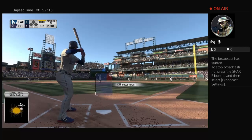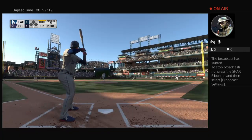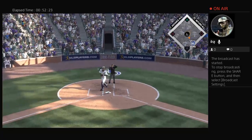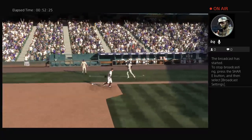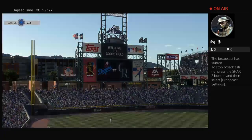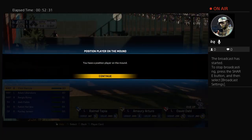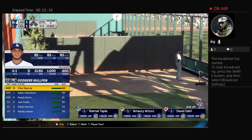So he threw the slider darting away to him 2 times in a row. Now I don't think he'll go for it again. I'm looking for something hard inside on this pitch. And he chased it in the dirt. And Raimel Tapia is going to come in and pinch hit here, as he's the potential winning run here in the bottom half of inning number 10.